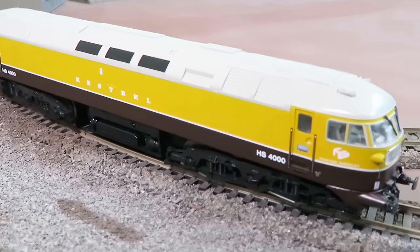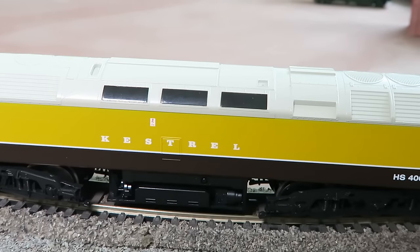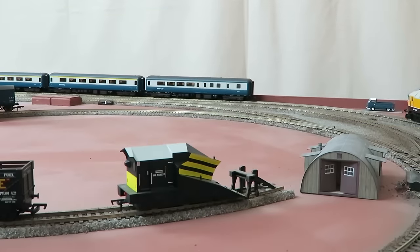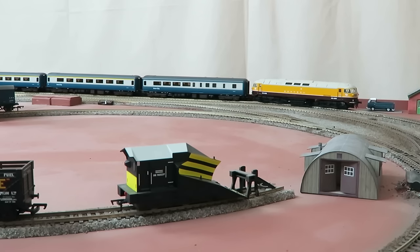She had just one power plant, unlike Deltics and Westerns, yet produced an astonishing 4,000 horsepower, hence the number HS4000, a combination of Hawker Siddeley and her horsepower. Her engine was a Sulzer V16 LVA24. She was a diesel-electric Co-Co, meaning the engine drove an alternator that provided electricity to her six traction motors, one per axle.